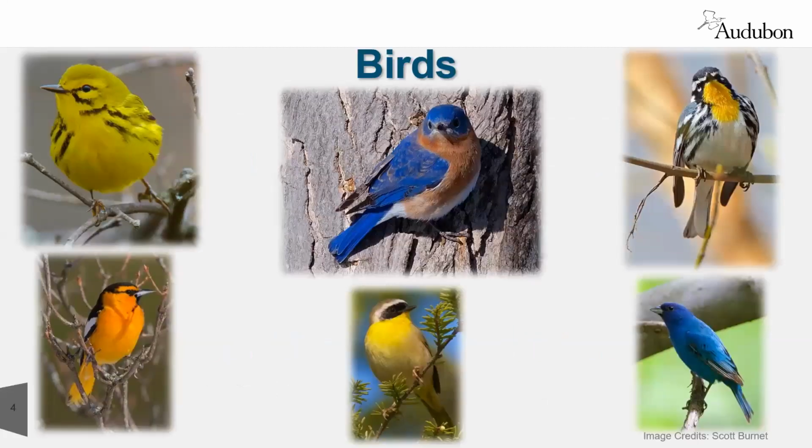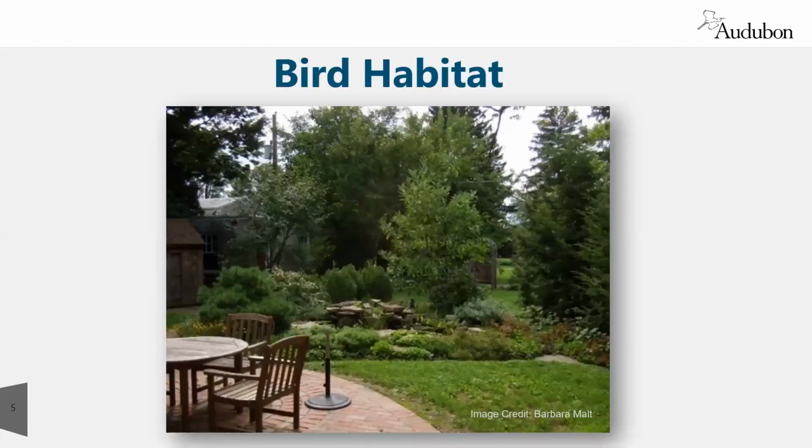Birds. We all love birds. We were already talking about the red-winged blackbirds coming back to town. Most people like and enjoy birds. Many of us here put a great deal of time, effort and money into attracting birds to our yards. We all have bird feeders. We add plantings for food and cover. Some of us have fountains for water.